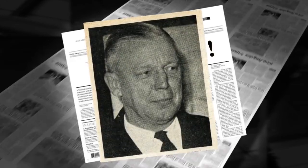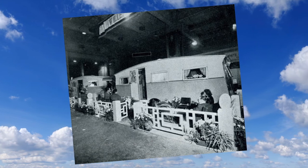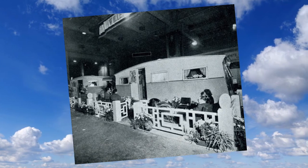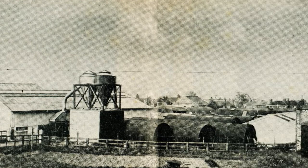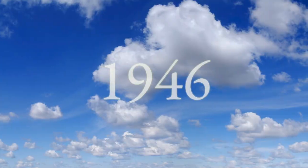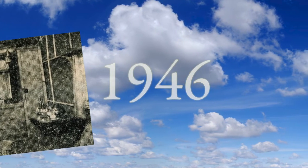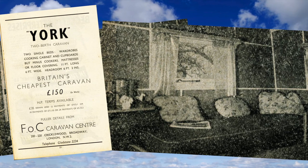In 1946, Hull-based entrepreneur Walter Allen recognized the changing mood of a nation and the huge business potential for temporary holiday accommodation. Within 6 months, Walter's company, located in Willerby, to the west of Hull, had built almost 800 caravans. Basic in construction, these steel-framed, canvas-walled and roofed units, branded as the York, were the UK's first ever mass-produced caravans.